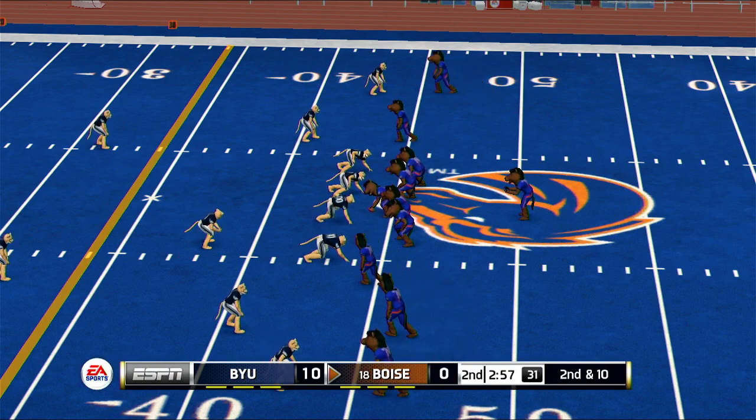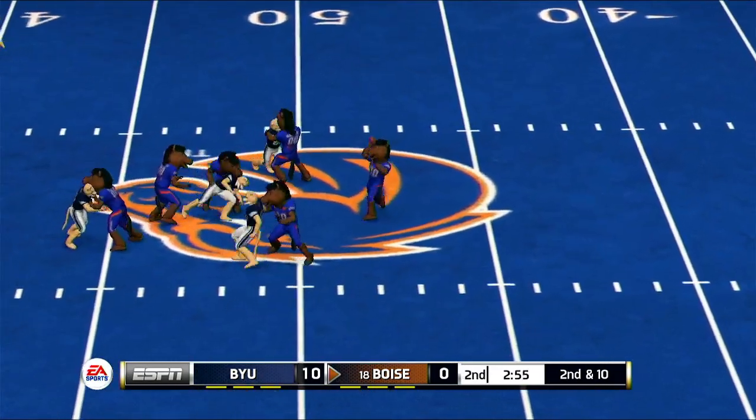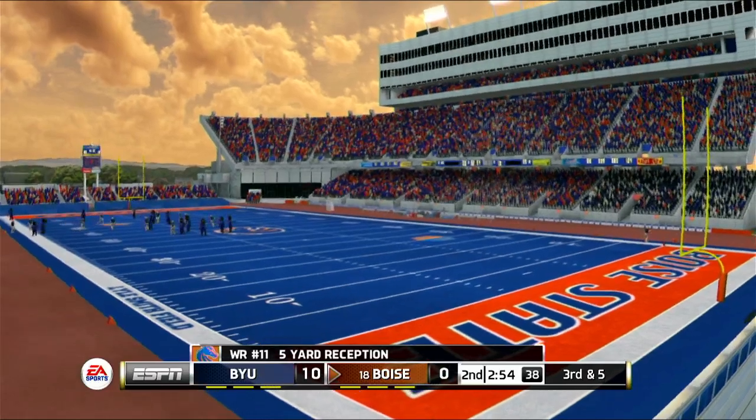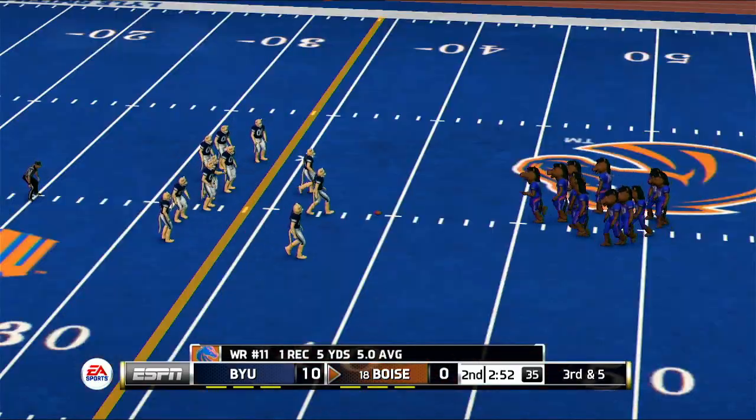Ball on the 44. They come out on an empty backfield. Steps out of bounds at the 39. And this is the ninth play of the current drive.